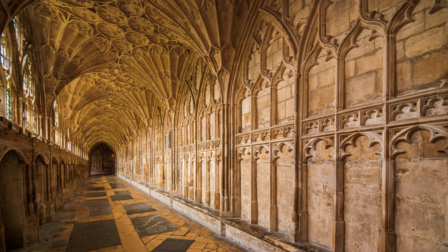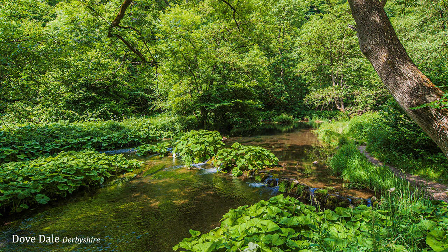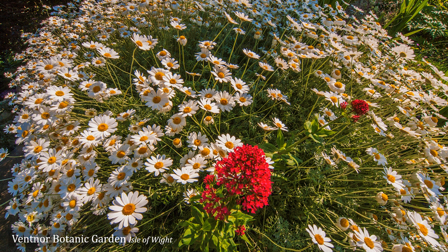The Zuiko 7-14 works well in confined spaces. This is one of my favourites, taken within the cloisters at Gloucester Cathedral. The fan vaulting is the attraction, but using 7mm has produced some distortion. The two arms of the cloisters should be at right angles, but that is not the case with this image. Outdoors, the lens is also impressive with its exaggerated perspective in confined spaces or in gardens, especially close-ups where the increased depth of field ensures that what should be sharp is sharp.